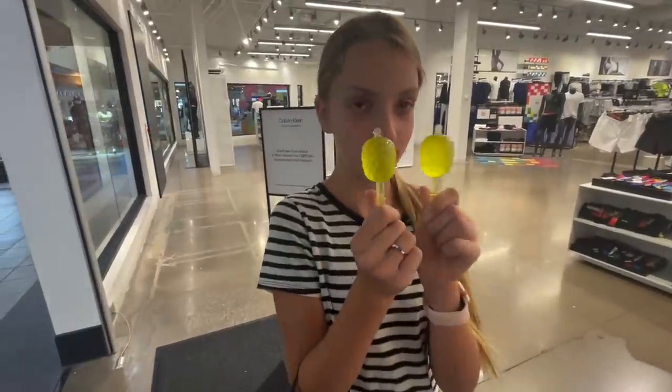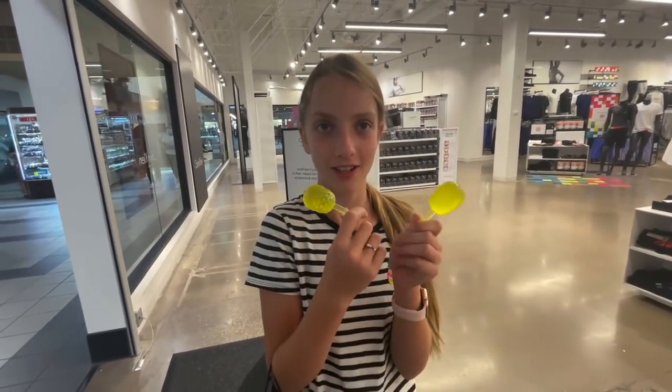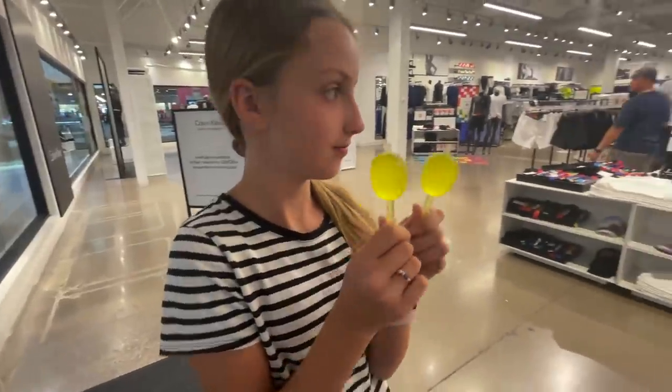All right, we're gonna try these little jelly fruits out. We have to wait till we get home though, because you have to break them over a sink. Yeah. We don't want those all over in the car. So as soon as we get home, we're gonna bust those open.